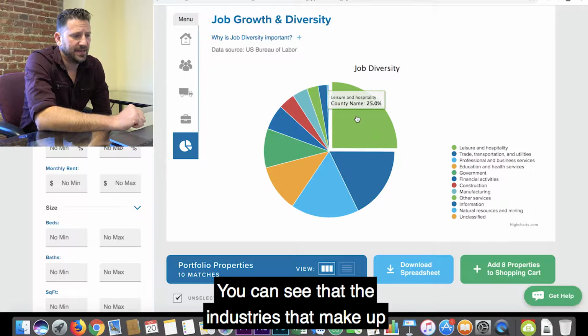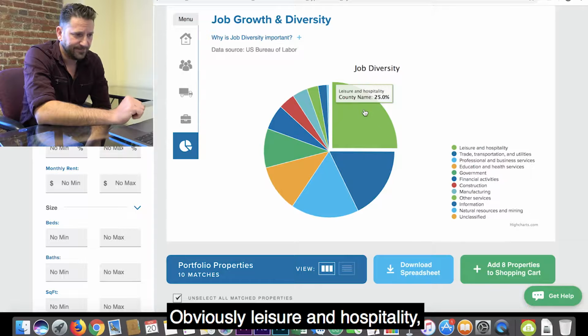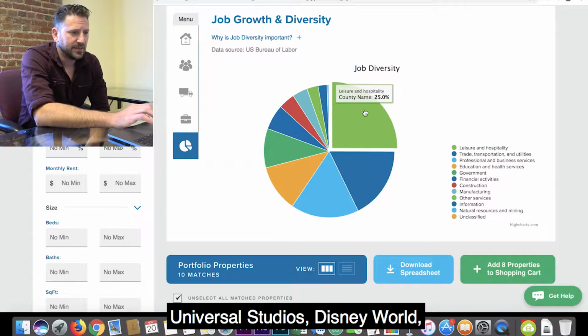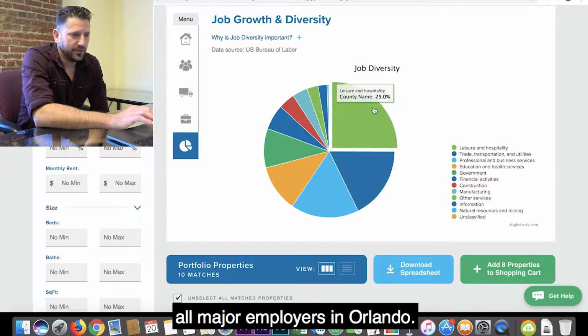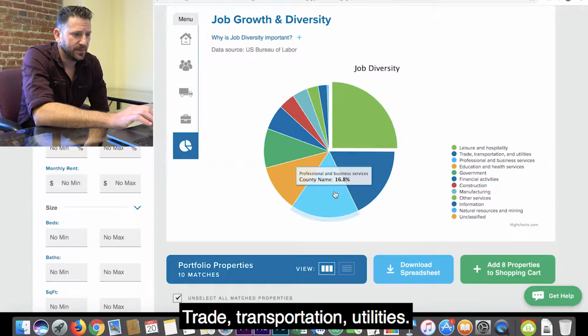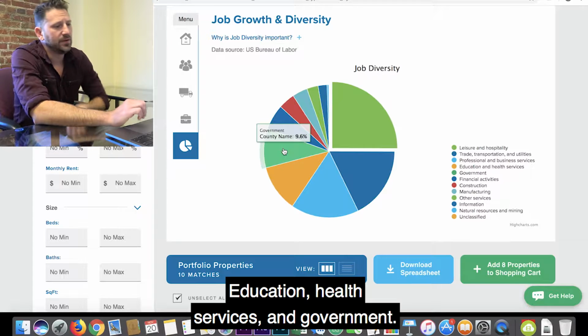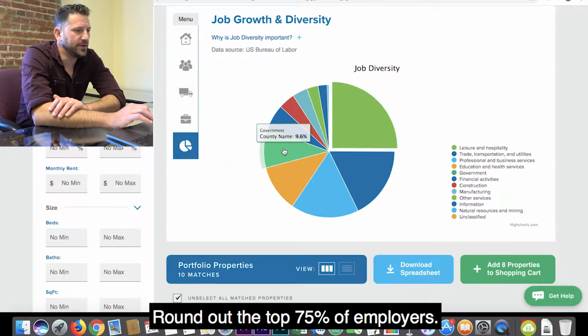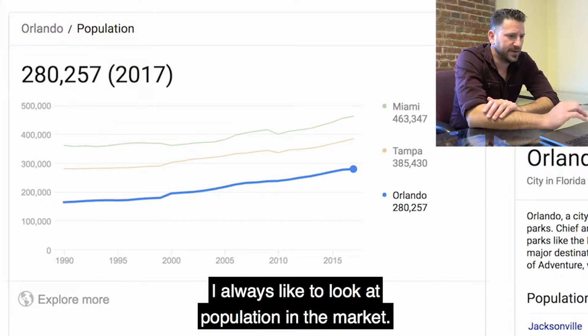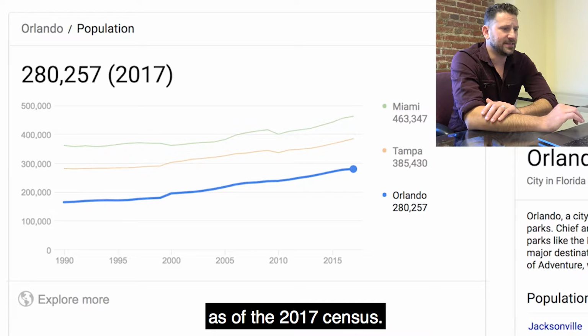And what's driving most of the people is jobs. You can see the industries that make up the major employment sectors, obviously leisure and hospitality, Universal Studios, Disney World, all major employers in Orlando. Trade, transportation, utilities, professional business services, education and health services, and government round out the top 75% of employers. I always like to look at population in the market, and you can see that Orlando has about 280,000 people as of the 2017 census.